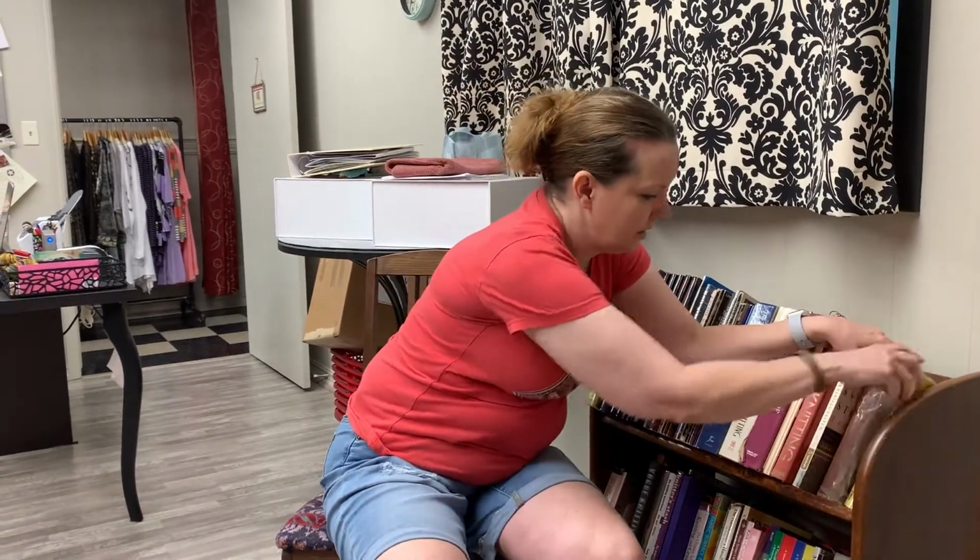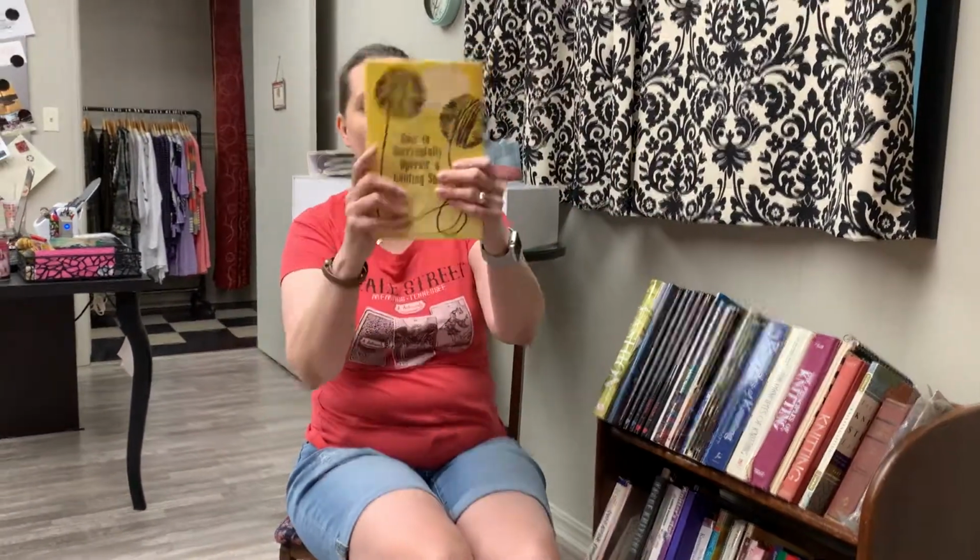Another rare book of mine that I treasure, How to Successfully Open a Knitting Shop. If I said, who's the first lady of knitting, a lot of you would go to Elizabeth Zimmerman. No, it is actually Sana Noble who wrote this book. That was what she was known as, the first lady of knitting. She set up a knitting and handicraft store, the Sana Noble School of Knitting and Handicraft. She established that in 1929.